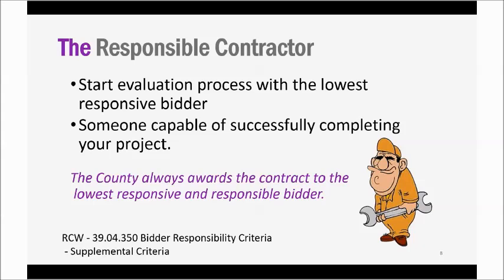And the RCW actually makes a distinction between statutory or mandatory qualifications, like do you have a Washington State contractor's license, and then there's the supplemental criteria, which is do you have the experience specific to the project.